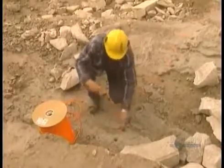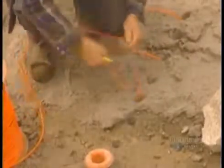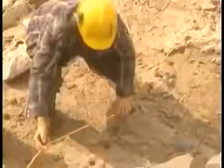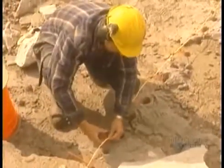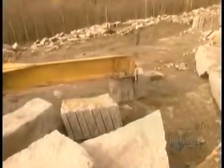They feed explosive cable into the holes. Then they set it off. The explosion detaches the section.